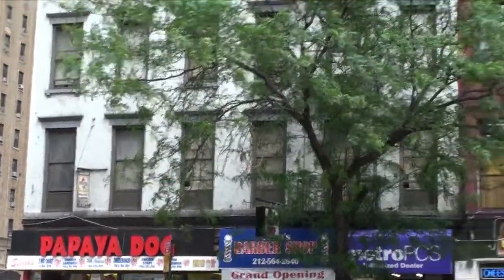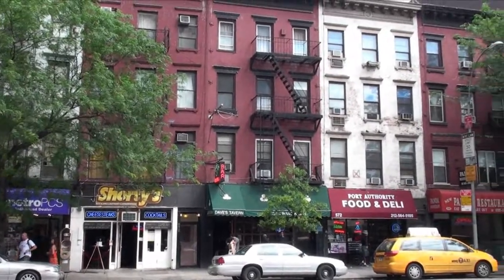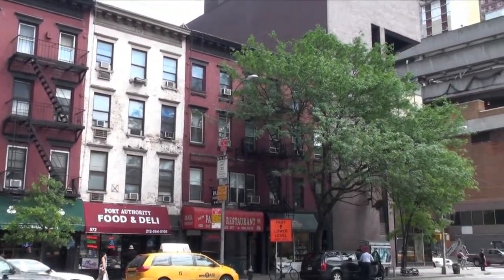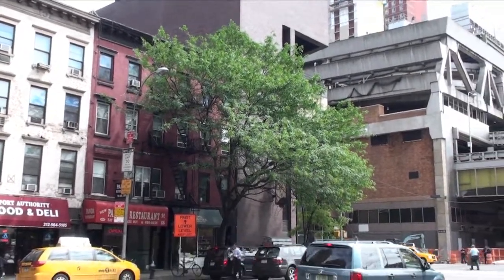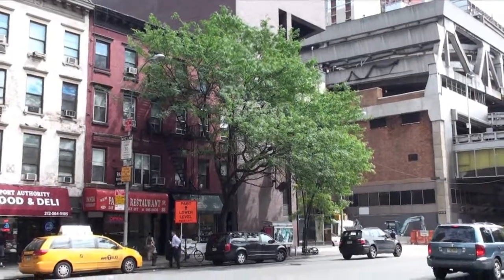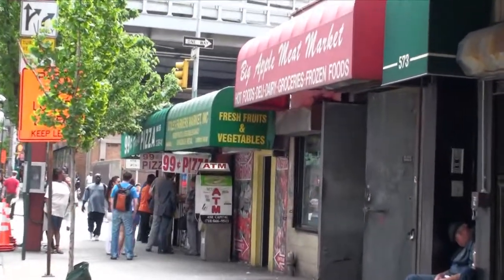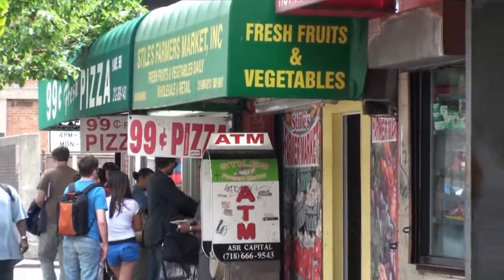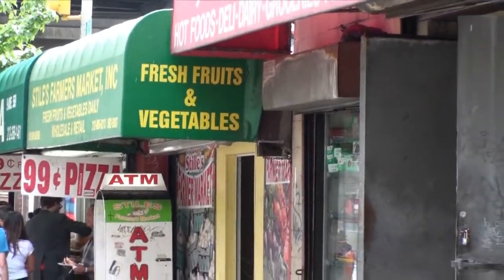Well, this entire block is probably in danger of being torn down for some other structure, another tall building, because there's room. What would be worse is the side that I'm standing on now, which has our cheaper supermarket and our 99 cent. Our side of the street, we're on the west side of it, has our 99-cent pizza joint. There's another one down the street. It's really nice to have, and there's fresh fruits and vegetables under a tent.